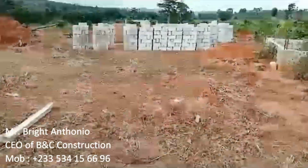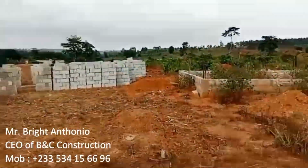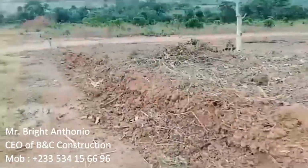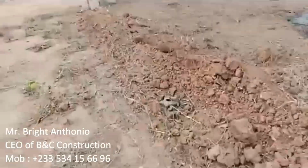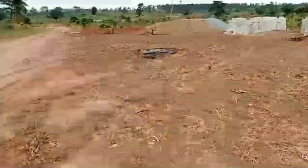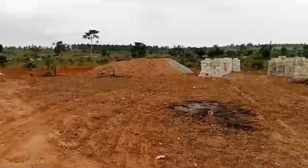So we're going to be digging. Usually it will take about a week to finish the digging. And once we finish the digging, we're going to start with the columns. There are various types of fence wall that we put up. Some people usually go with just the block fencing, and then they use the block as a pillar. And so they do the back-to-back block work. We have the block pillars and the reinforcement. Usually I go for the reinforcement.